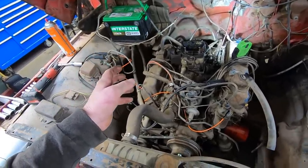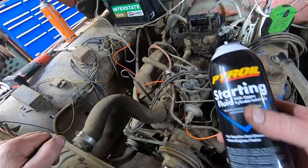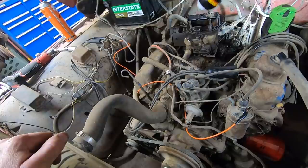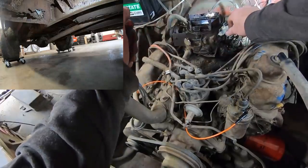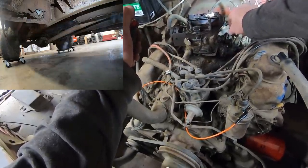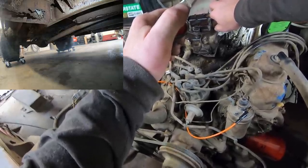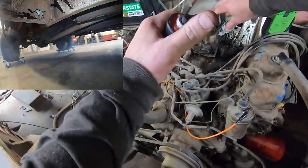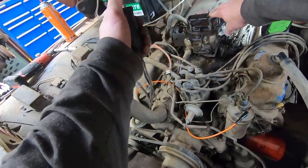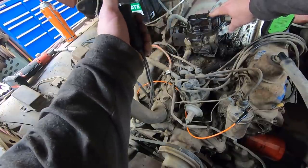Don't run, we don't need to do that, but I think she's gonna go. Let's give her some of the good stuff that's got upper cylinder lubricant already in it, even though we don't have a nozzle for it. We can fix that. Come on, some of it's gotta get in there. Ho, ho, ho. You can hear the transmission hissing all over. It's alive!